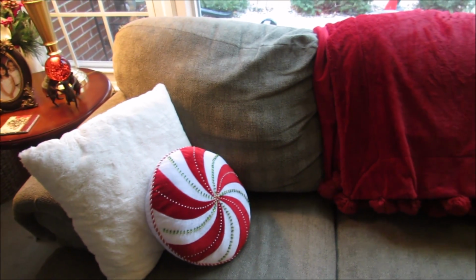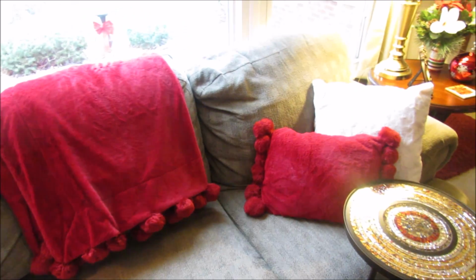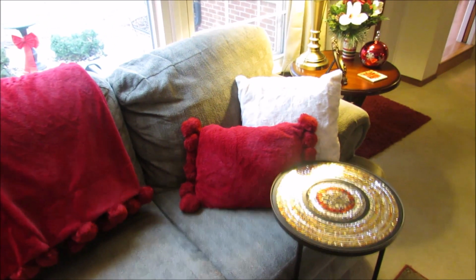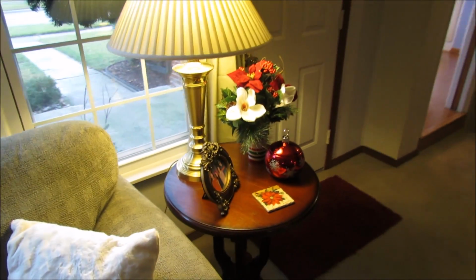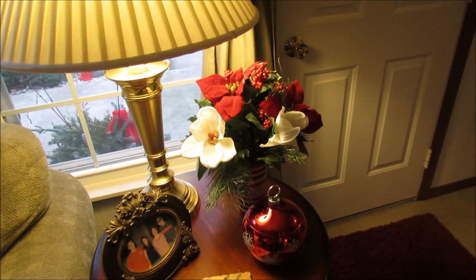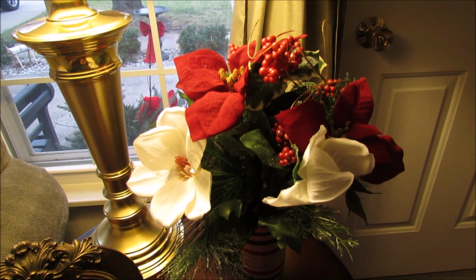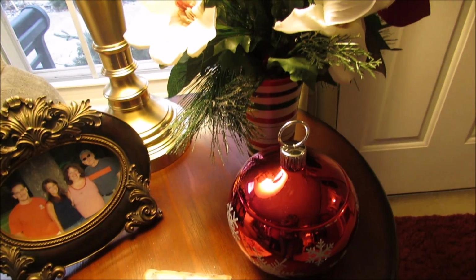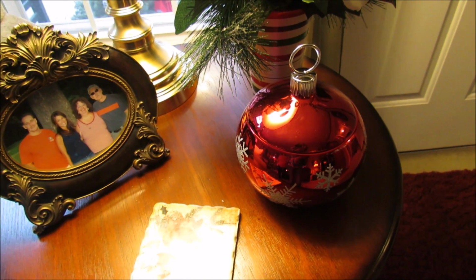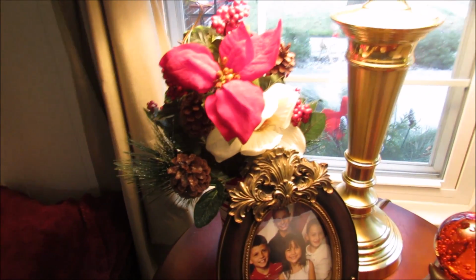I get a lot of people mention that when they see it. It's really cute. I have pictures with that in there in the picture. It was a good $10 investment. Yeah. Little poinsettias and lots of Christmas touches. There are some over here on this side.